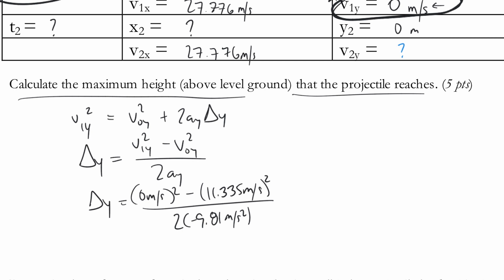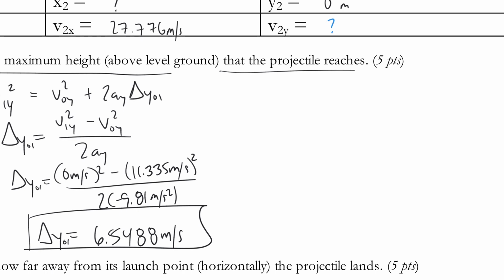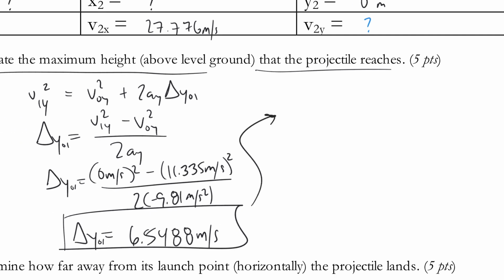If I solve for this, delta y equals, I should remember that this is delta y from 0 to 1. Anyway, the calculator will tell you that this is 6.5488 meters. A lot of you would just say, oh, that means it went up 6.5488 and it started at 100. So it ends up going to 106.5488.